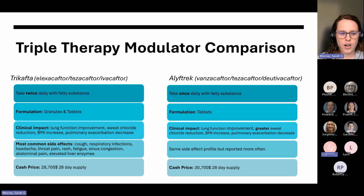So just comparing our 2 triple therapy modulators, there are many similarities. We got Trikafta here on our left, and we've got Alyftrek on our right. So Trikafta is a twice daily modulator you take with a fatty substance. Alyftrek is a once daily modulator that you still take with a fatty substance. Our Trikafta is approved down to 2 years old, and so there is a granule formulation as well as a tablet formulation. Since our Alyftrek is only approved for 6 and older, there's only the tablet formulation right now. I will add they are doing additional studies down to the age of 1 year old for Alyftrek, so hopefully more to come soon.